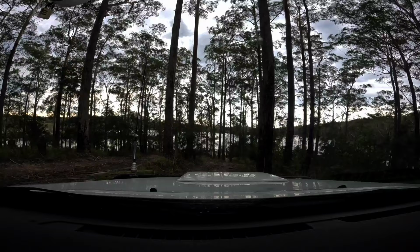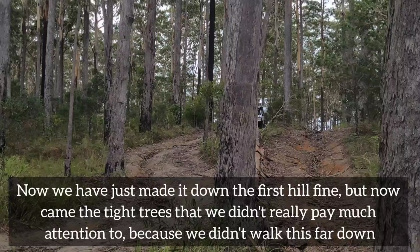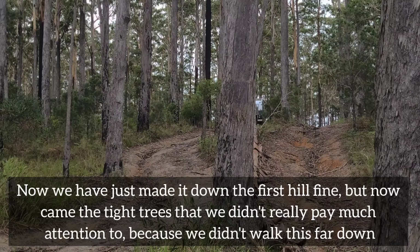There are a few ruts, which kind of look like nothing in the video. Now we've just made it down the first hill fine, but now came the tight trees that we didn't really pay much attention to because we didn't walk this far down. Now you're probably thinking, how the hell are they going to get their caravan around here?